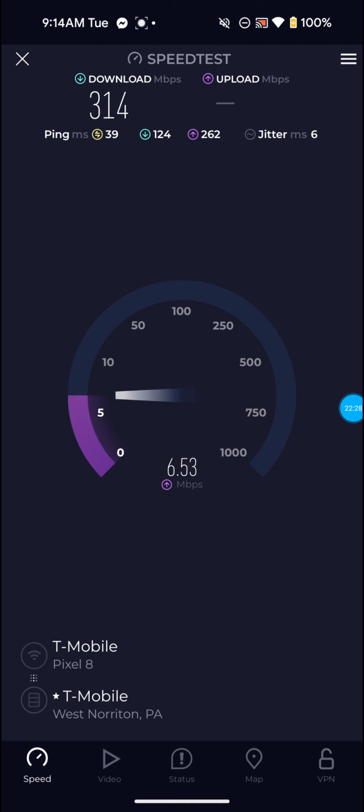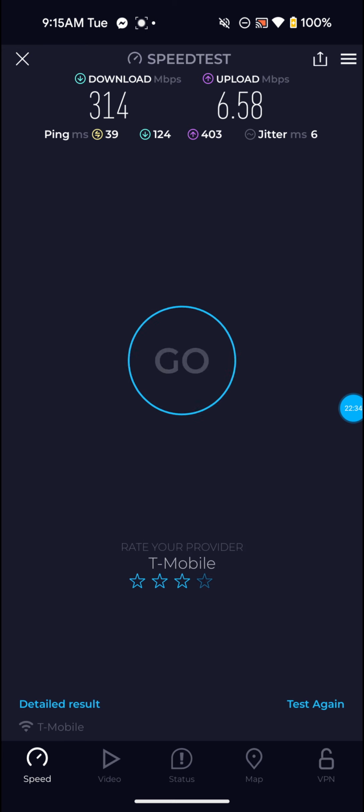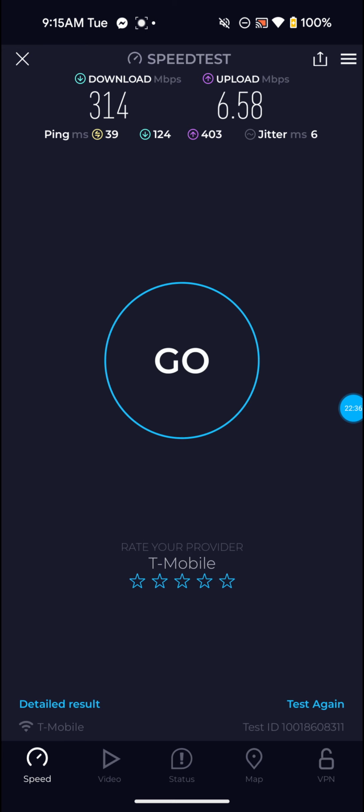And I'm still getting over the speeds that people normally get, because they say with T-Mobile you can expect a speed range of like 200 to 250. So we're definitely getting better than that. We're getting around 300 to 400.